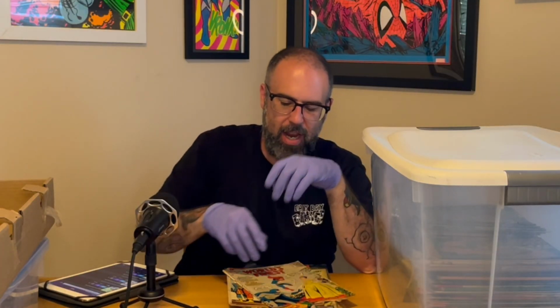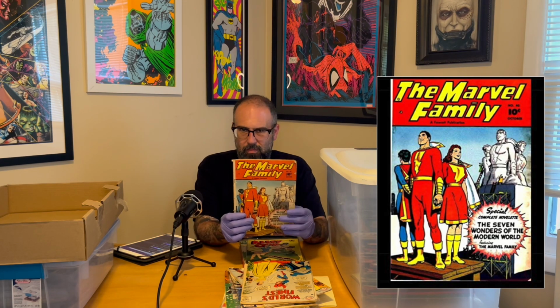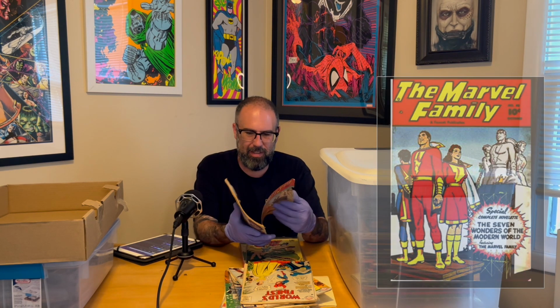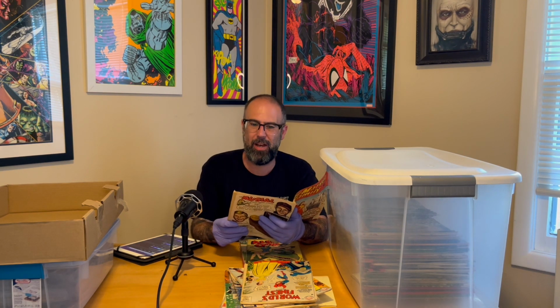World's Finest number 85. Funny thing about this is Marvel Family, Captain Marvel Jr., and Lady Captain Marvel. This is the second copy of this book I found in the collection this year. So it's just kind of ironic to find two of the same 70-year-old comics in the same town, 2 miles away from each other.